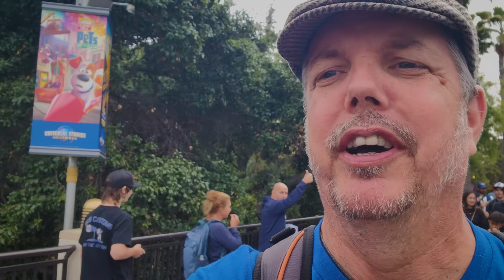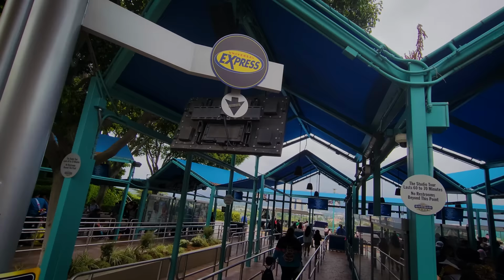Two things that this place really needs is more Harry Potter and more Mario Town. Harry Potter's right behind us. Where do you put more of each? That's why I'm asking that, because we're in a neighborhood where I feel like you could fit a little bit more Harry Potter around here, right? Down here next to the tram, maybe move the tram loading area somewhere else.